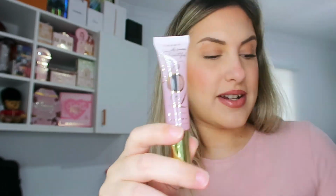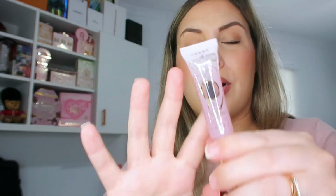It's just more of a transparent, translucent kind of packaging. It's just a normal straight up eyebrow gel. I'm really excited to try this and see what I think. I've been dying to try an eyebrow gel, and yeah, if I like it, I'll probably get one for my kit. And then lastly, as you can see, not much in the package, but a lot at the same time.